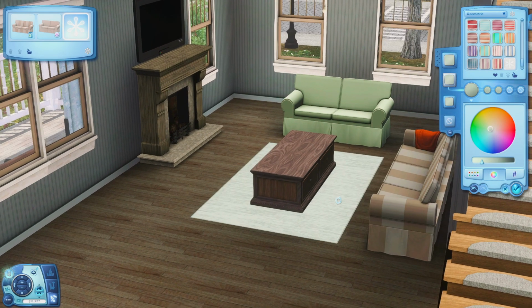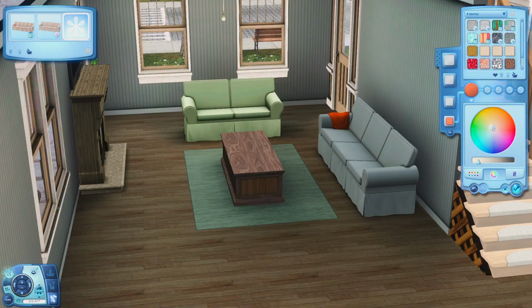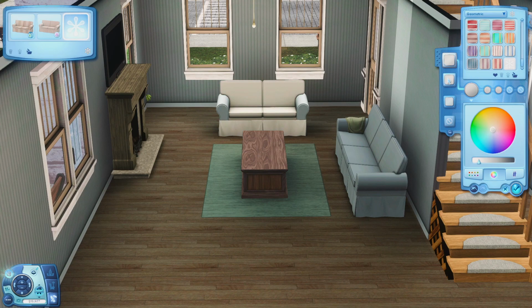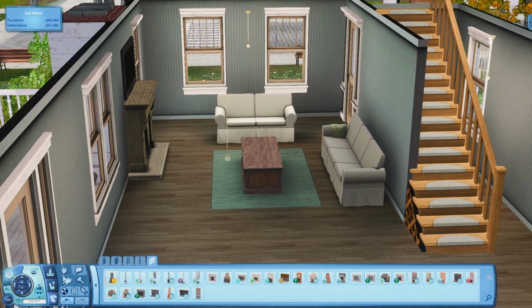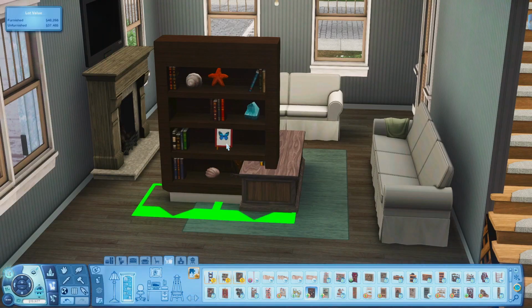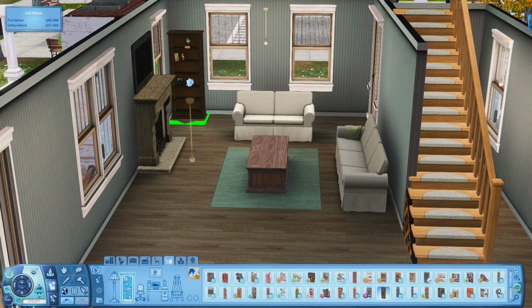I also used the fireplace from Supernatural. I put a TV above it. I think that TV is stored content. And then for the coffee table, I ended up using the one from Generations and the base game rug to kind of go with it. And then I also ended up using the lamp from the Fast Lane pack. I think I used it 2 times in here. That's one of my favorite lamps in the whole entire game. It's the perfect height. It just looks good. It works in a lot of different spaces, so I had to use it in here.